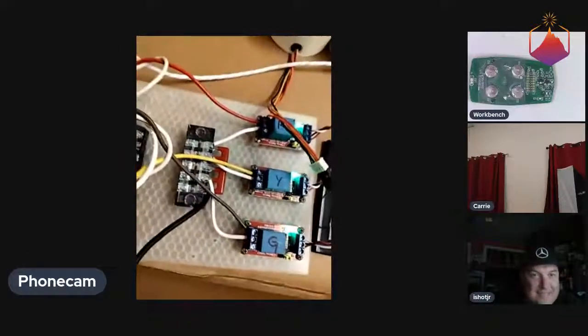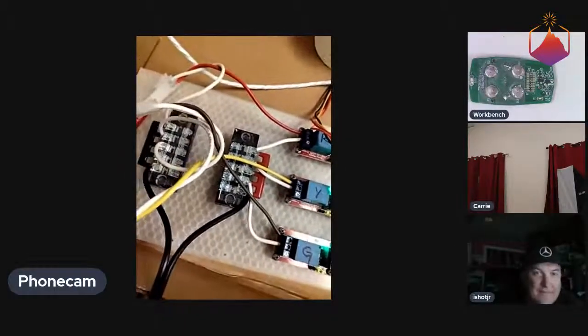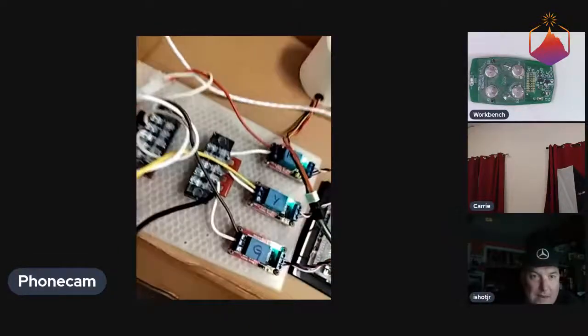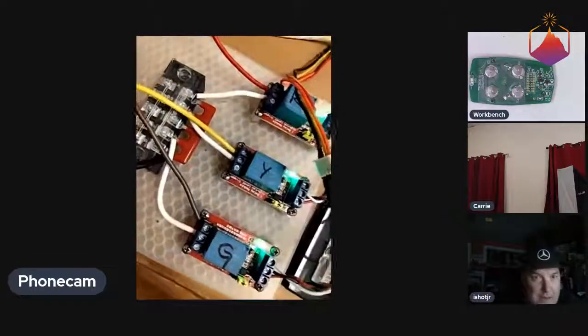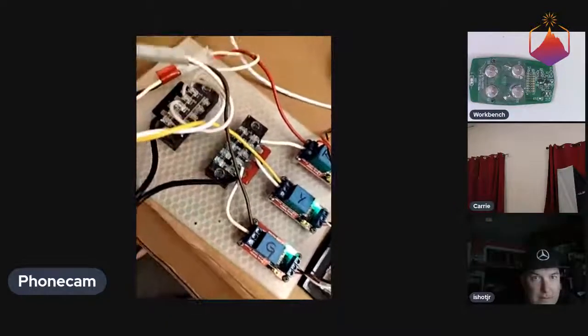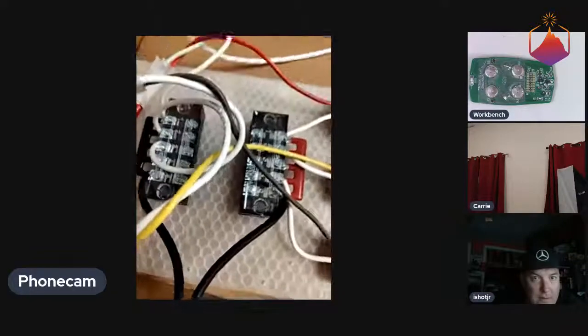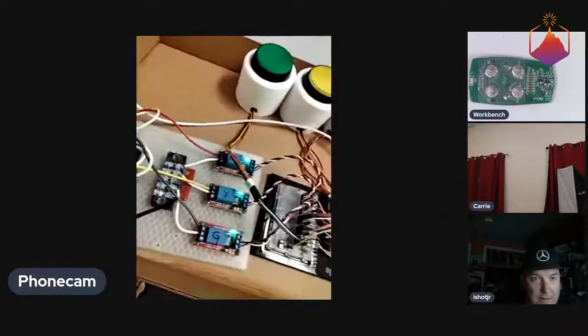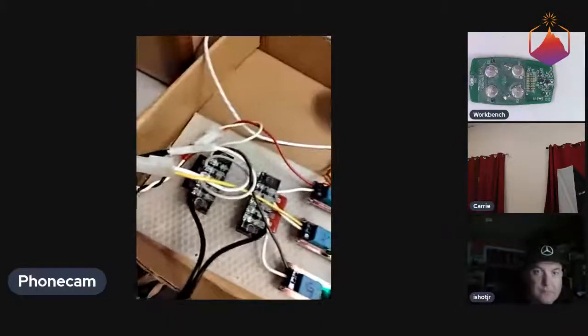So we use relays to control higher voltage signals with lower voltage signals. So we have power to each of the traffic lights being broken up and going through each relay. I'm switching line, and neutral is the one that is wired straight through. And then these two terminal blocks are just breaking out the 120.